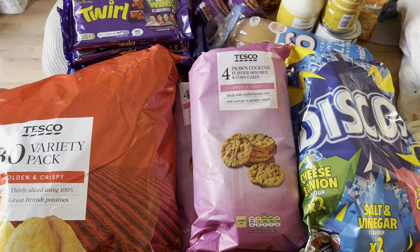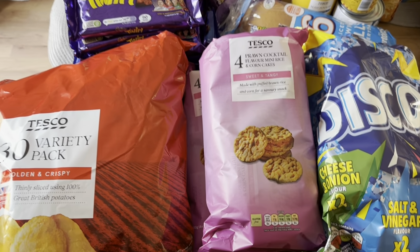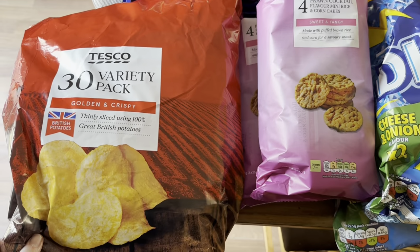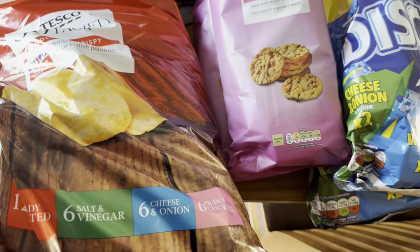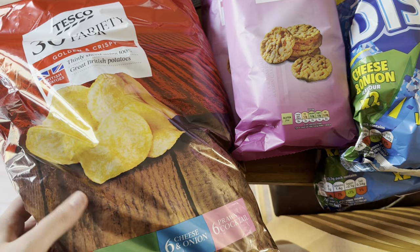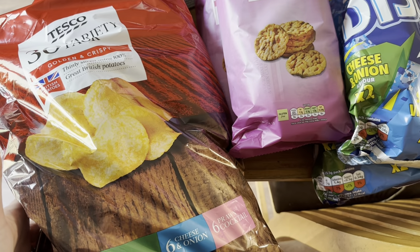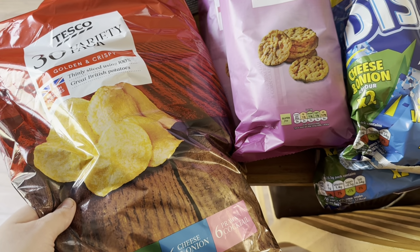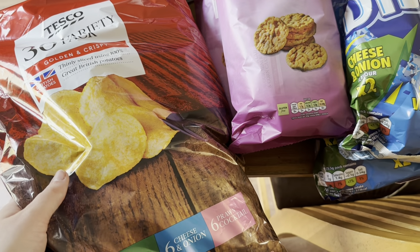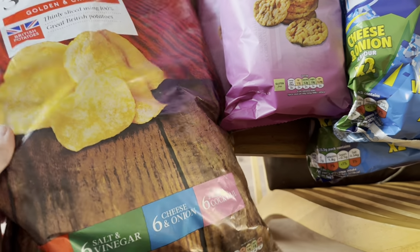Now I'm going to go on to the cupboard section. I'm going to start off with the goodies, as I always do, get them out the way, and then we can move on to the food and things like that. We've got this 30 variety pack of crisps. You get red sauce, salt and vinegar, cheese and onion and prawn cocktail. I think they're £4.20. These are for the 4 kids. We haven't had to buy these for about 3 weeks now because we've just had lots of them on top of the fridge. We have them in a basket on top of the fridge, but we were running low, so I've topped up on those.